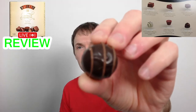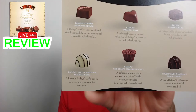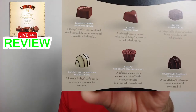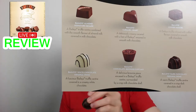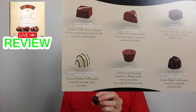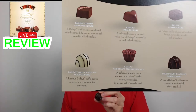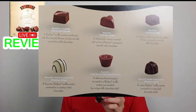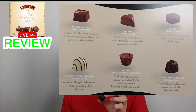I think it's the same as the other one, isn't it, description-wise? It says, Bailey's Dark Chocolate Original Dome. A warm Bailey's truffle centre covered in crisp dark chocolate shell. So this is a warm Bailey's one. The other one, the white chocolate one, was a luscious Bailey's truffle centre. Yes, this one's a warm Bailey's truffle centre covered in crisp dark chocolate shell.